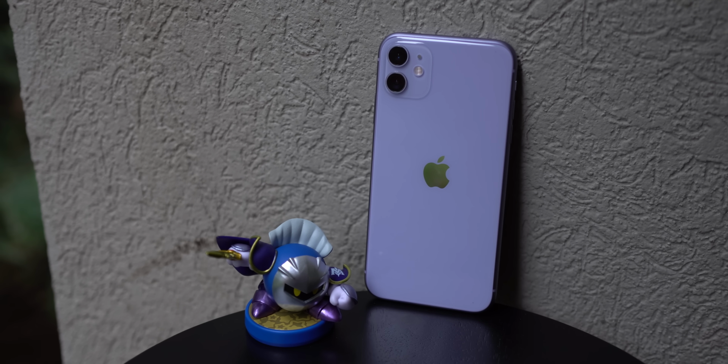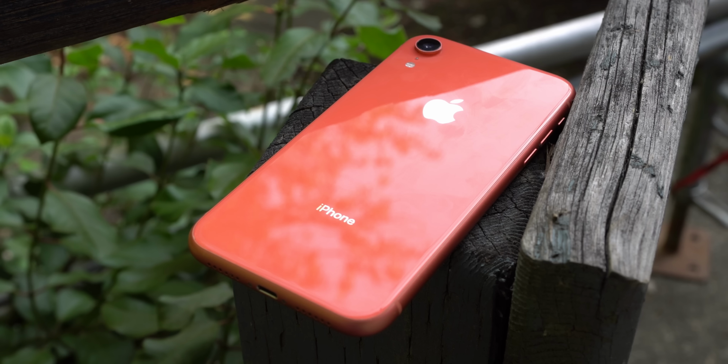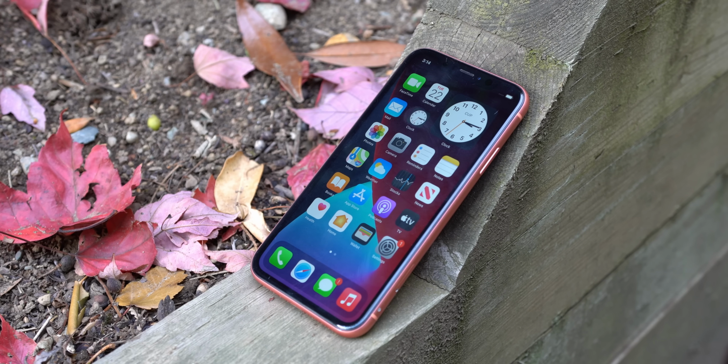But if $600 is just a little too much for your taste, the $500 iPhone XR should pique your interest. It looks very similar to the iPhone 11 with more vibrant color options, but it does only have one camera lens, which means no ultra-wide photos. The main camera is also not as good and doesn't have the option to take night mode photos. Beyond that, the specs are similar and the phones are basically identical, at least to the eyes of most users.